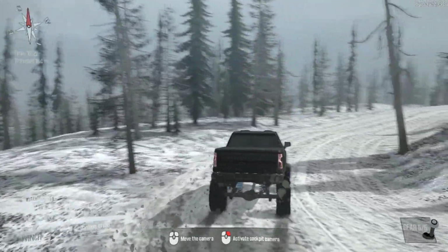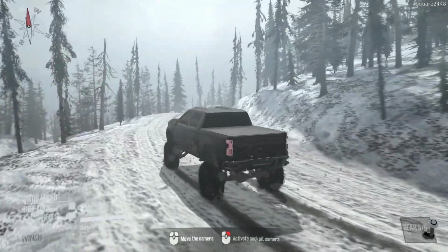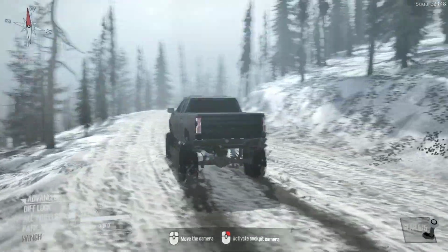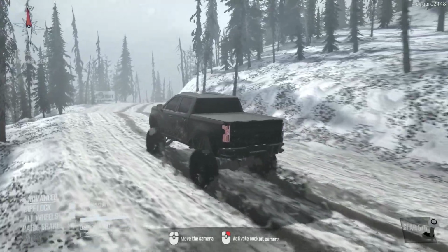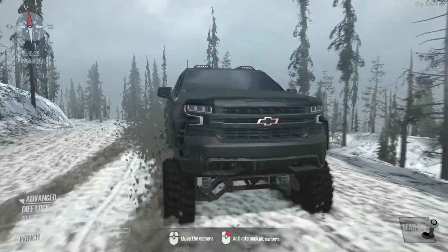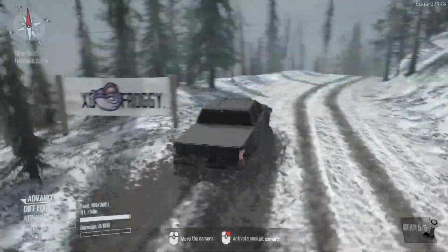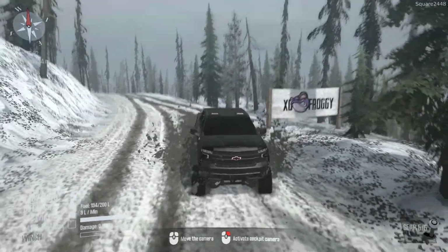I could already tell these wheels might be a little bit too big for this truck. It just doesn't have the power that the Cummins had. Now, the diesels have a lot more torque than gas in general, and that could also be it. But wow, this truck looks so sweet. Really do like the look of it. Mud's flying everywhere, and we're just heading down the trails.